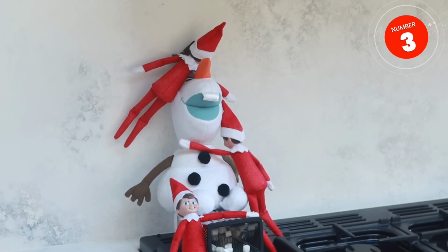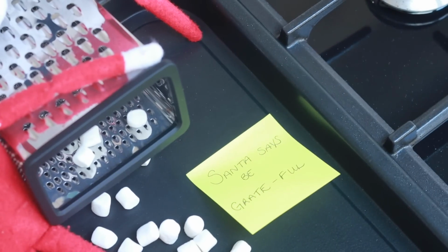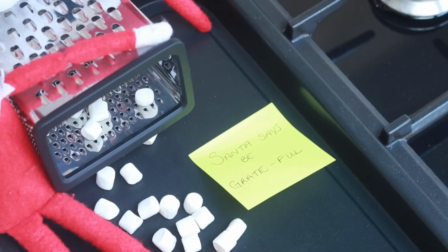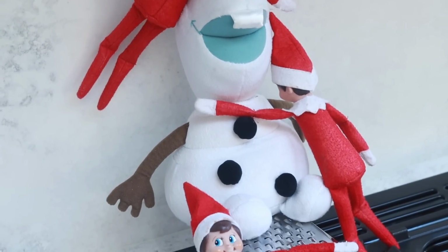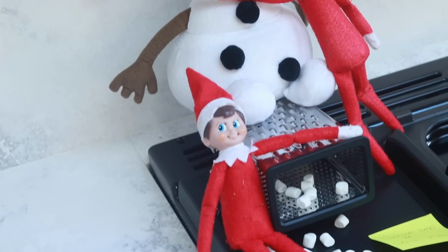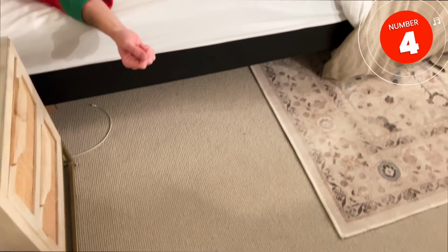And they must have a thing about snowmen because on another morning we came downstairs to find that the elves were holding onto Jackson's stuffed Olaf toy and they were actually grating him. There was a sign that said, "Santa says be grateful." So they were holding onto him, he was on the grater, and what was actually coming out was mini marshmallows. So the kids ate some of these, they were super excited and they thought that it was pretty cool that the elves had actually got Olaf.